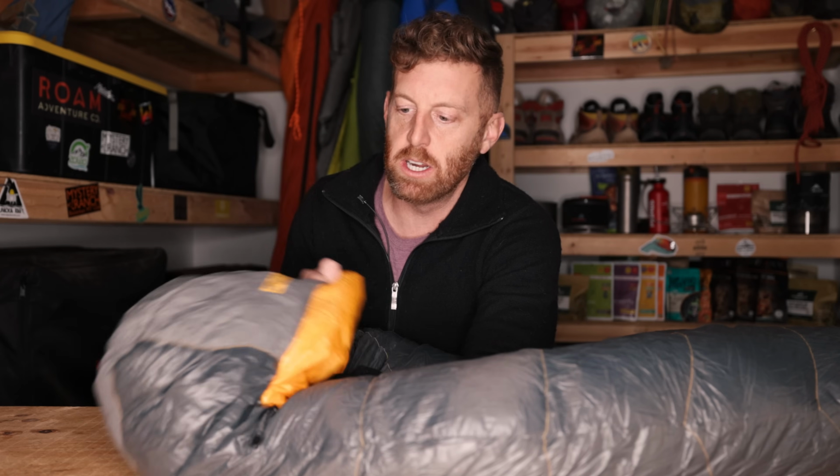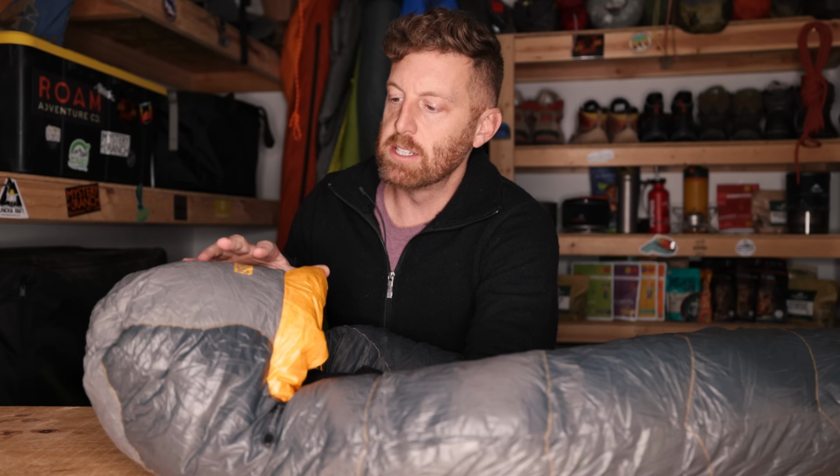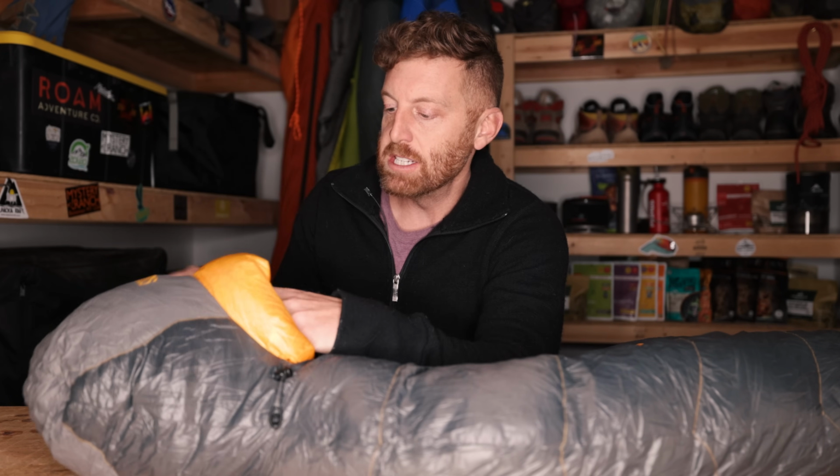I wanted to see this just a tiny bit deeper and wider. And now I know that the reason is that the smaller the hood, the warmer it will be. But I still like to be able to fit my head fully inside, as well as sometimes just a little bit of my down jacket. That was kind of my only real knock.